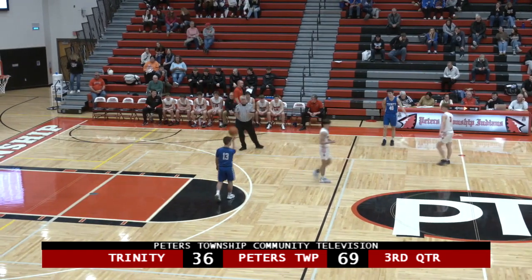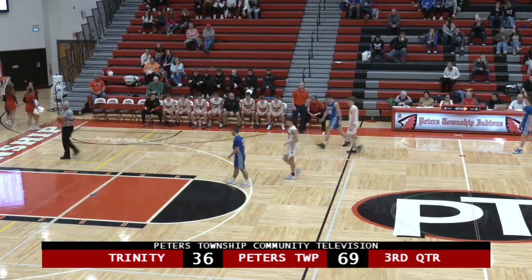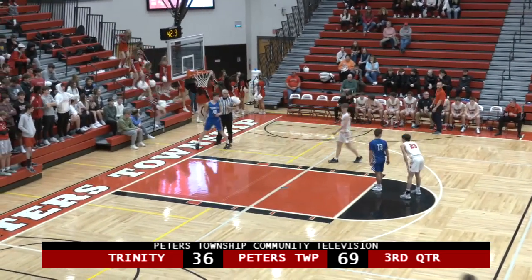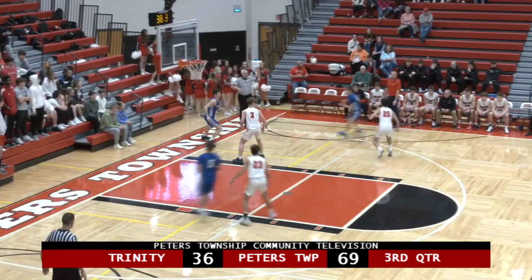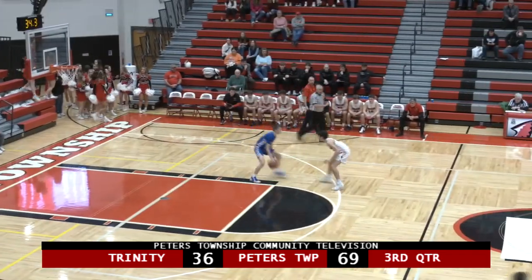Yes. Peters Township playing most of its underclassmen. Getting some experience. Yep. Well, Miller's a junior, and then McCullough's a sophomore, Donovan's a freshman, Aspinwall's a junior, and Vaccarella's a sophomore. So you're right. Pretty young team on the floor.